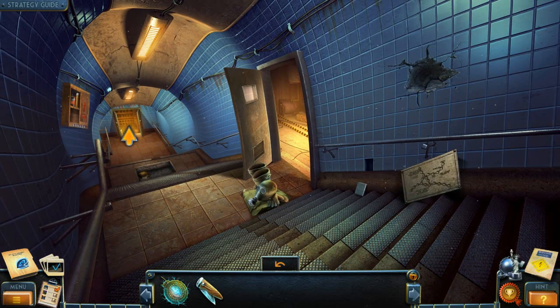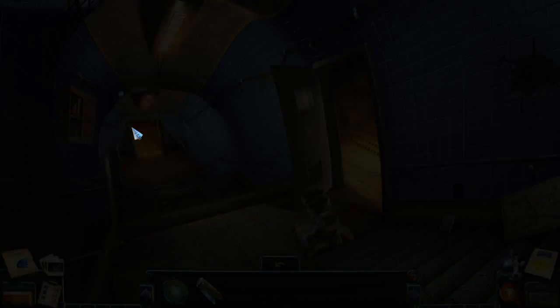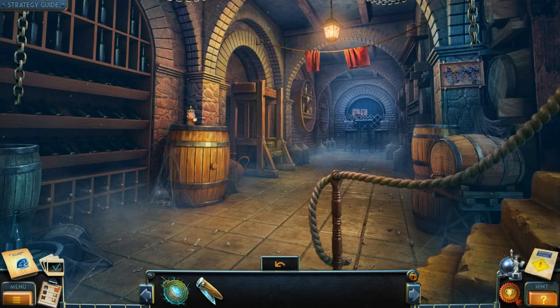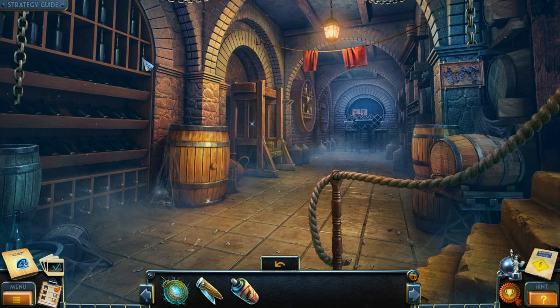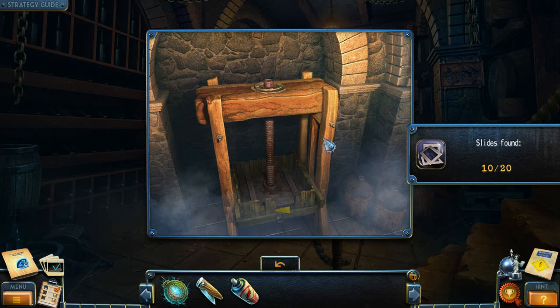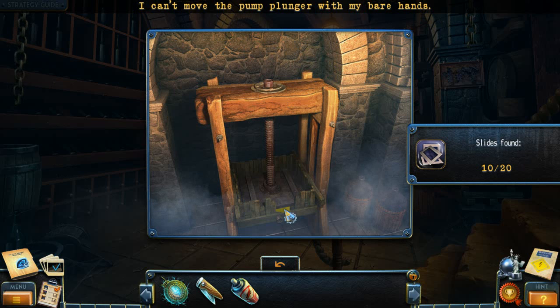Alright, let's go to this area. Look at all the bugs here, it's so realistic. Love it. Ooh, it's like a hidden cellar here. Huh. Alright, there's our insect repellent that we've been looking for. This must be like a hidden area where they made illegal alcohol during the Prohibition.